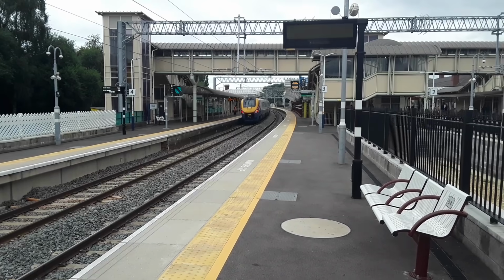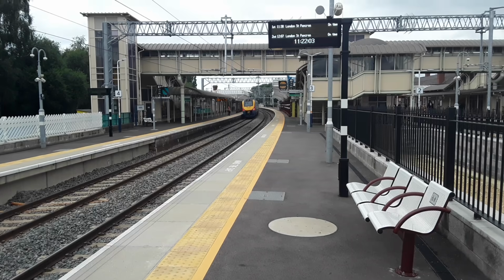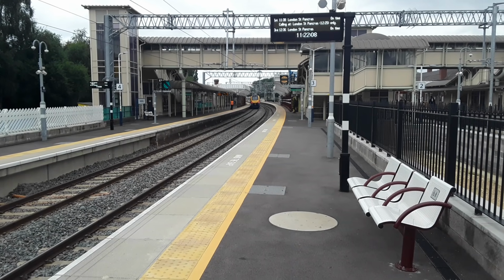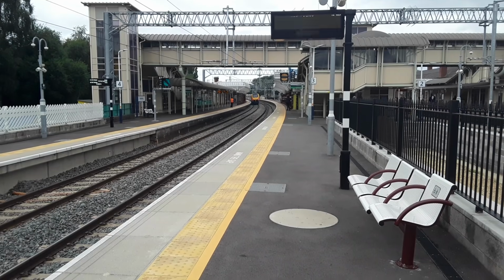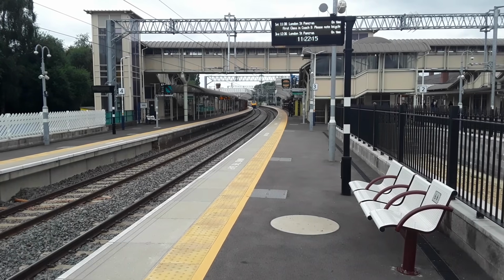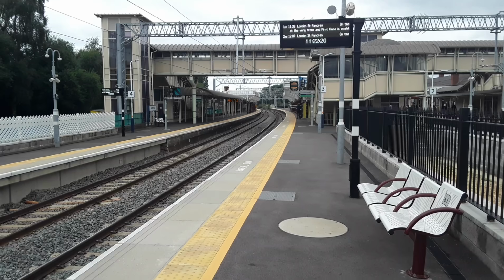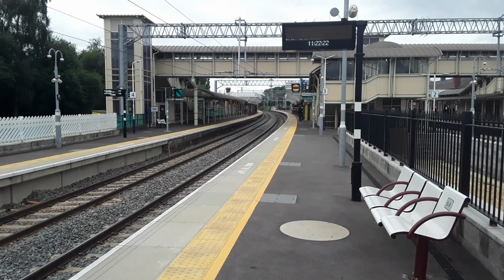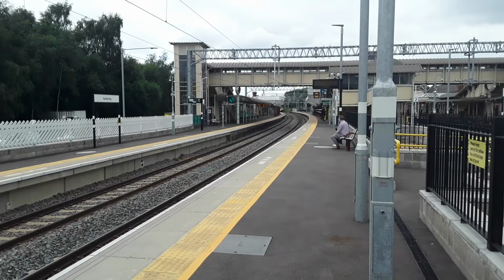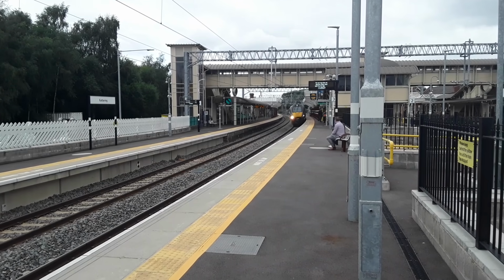Okay, departing now is 222023 with the 1122 East Midlands Railway service to Nottingham, departing bang on time. Making a bit of a racket, it must be said. Okay, the next train to be making an appearance will be an East Midlands Railway Meridian going from Sheffield to London St Pancras.